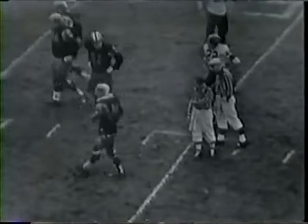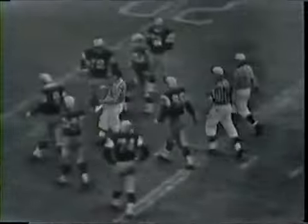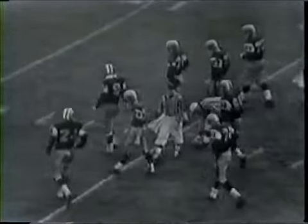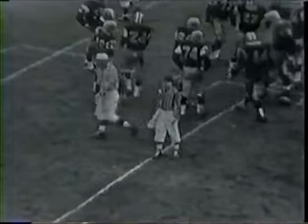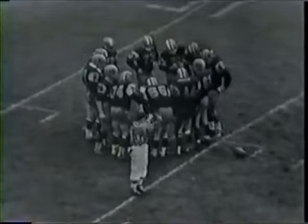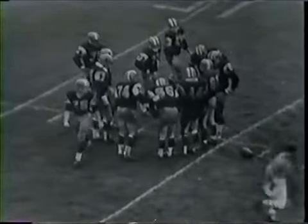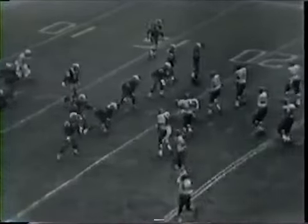Rough play against the Hamilton Tiger Cats. Perhaps roughing the passer as Paul Dojak marks off the yards. And the Lions now have a first down at the Hamilton 21-yard line. 4 minutes and 8 seconds to play in the third quarter.